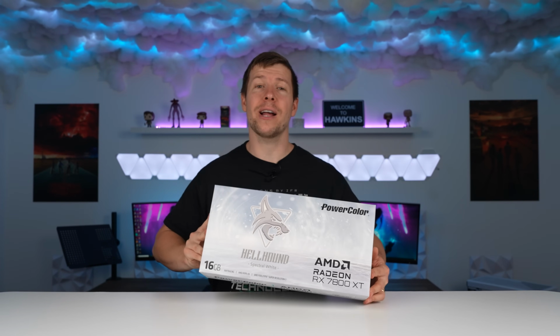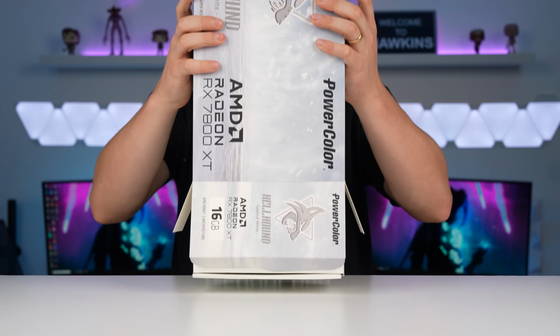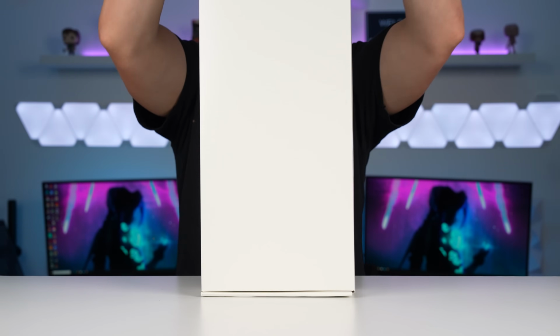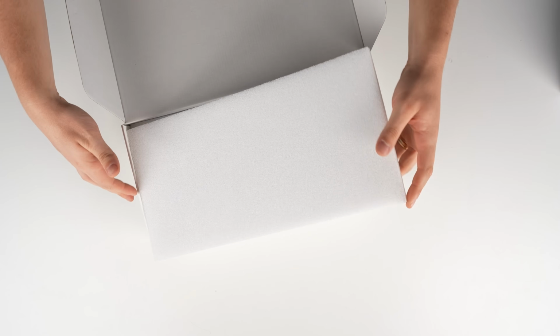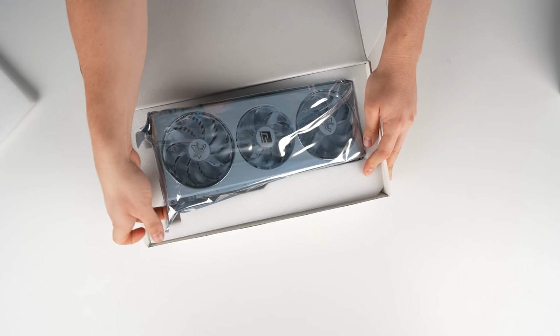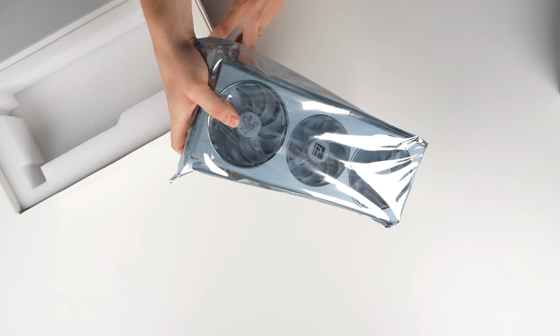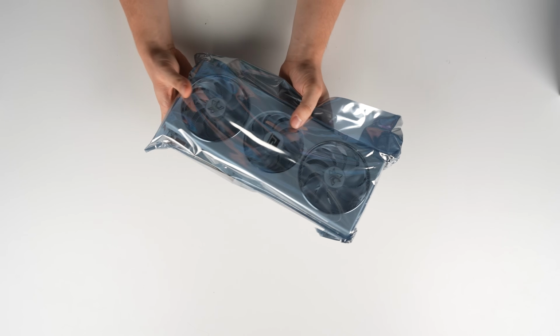This is the Power Color Hellhound in Spectral White, the 7800 XT, just come out as well pretty recently. And the cool thing about this particular card is majority of manufacturers, when they put their white heatsinks on, the PCB is still black. They actually have a white PCB. So I really don't want to put this one under liquid for this build because it's something special that I really want to show off to you guys.